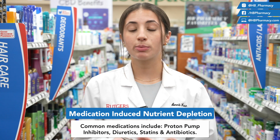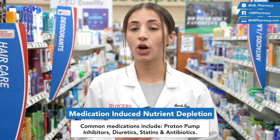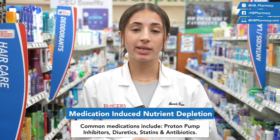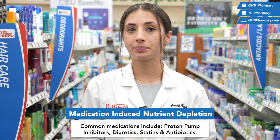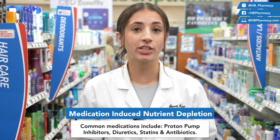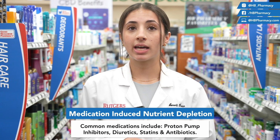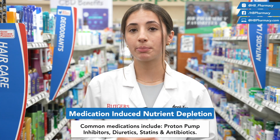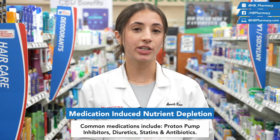So what are some common medications that can cause this effect? Some medications that you might commonly see that you could be taking are proton pump inhibitors. These are used for things like heartburn and acid reflux. This medication can actually cause a depletion in vitamin B12 and magnesium. Another medication that you might see commonly at your house could be diuretics or water pills. These you would take to get rid of excess fluid, and these can actually cause the effect of lowering potassium and magnesium levels.